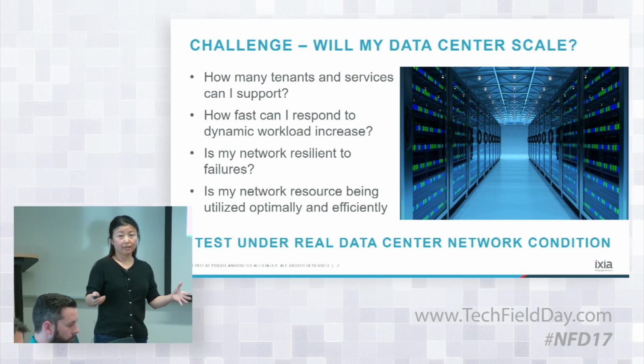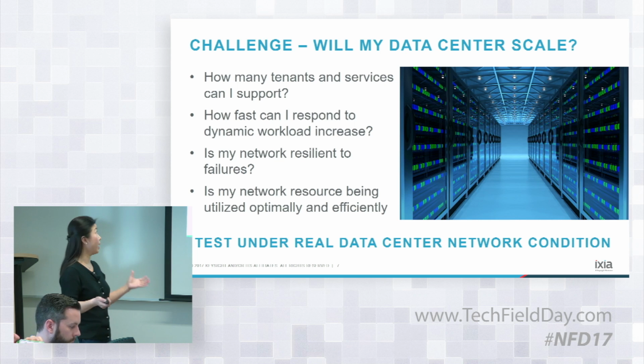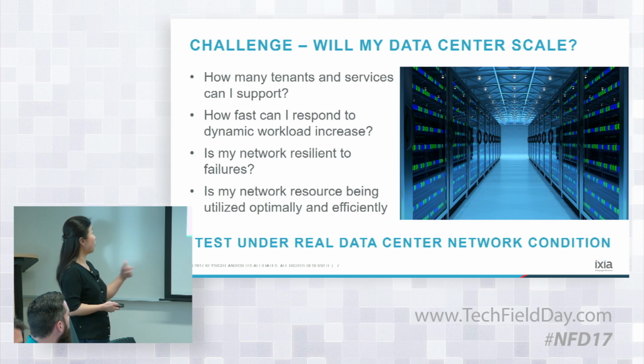When you design a data center, you also need to ensure that when it is deployed, it meets your business need. You will ask, how many tenants and services can I support? And how fast can I respond to a dynamic workload increase? Because you typically have a peak usage time for a lot of services. How fast the response is also a challenge.